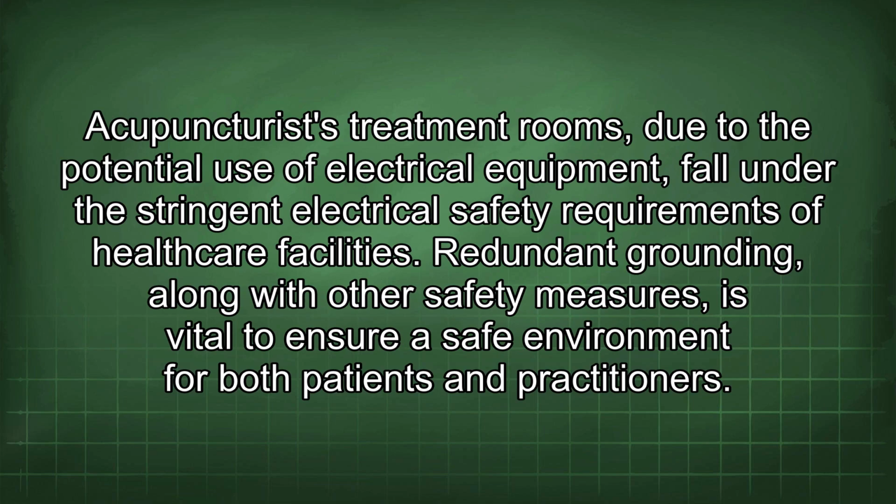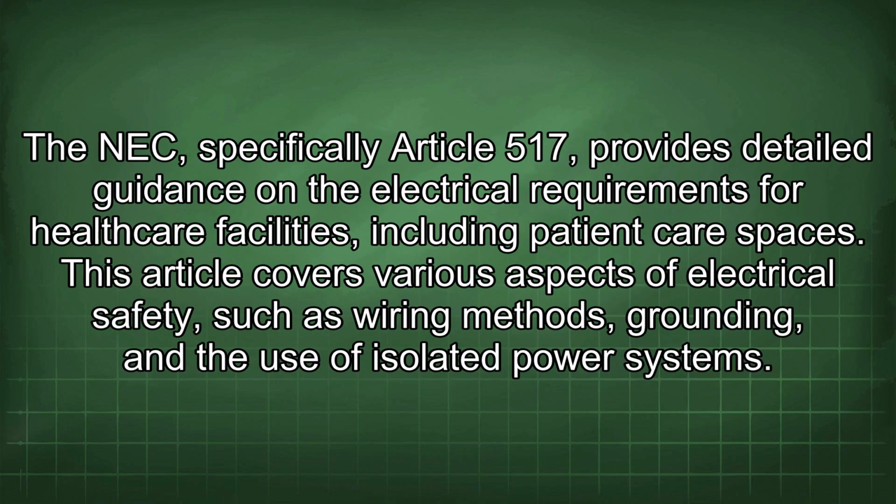Acupuncturist treatment rooms, due to the potential use of electrical equipment, fall under the stringent electrical safety requirements of healthcare facilities. Redundant grounding, along with other safety measures, is vital to ensure a safe environment for both patients and practitioners. The NEC, specifically Article 517, provides detailed guidance on the electrical requirements for healthcare facilities, including patient care spaces. This article covers various aspects of electrical safety, such as wiring methods, grounding, and the use of isolated power systems.